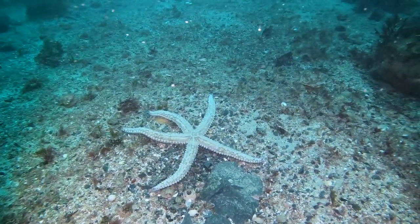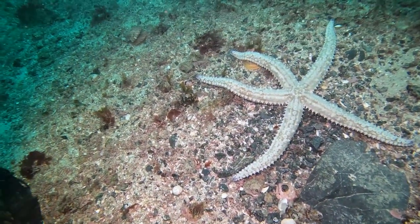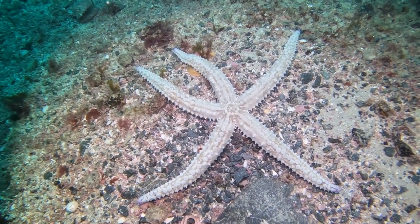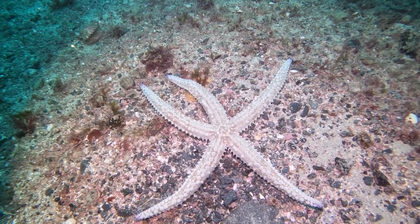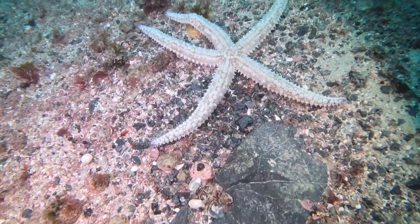Another big starfish here. This one's very thin. Check it out, it's moving along. They can actually move pretty quick, these things, compared to my hand. It's got to be probably 12 inches across, this thing. Check out how fast it's moving. It's no limpet, Christie, but it's still pretty quick.